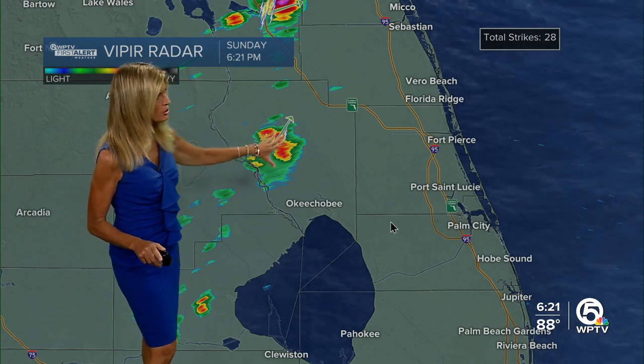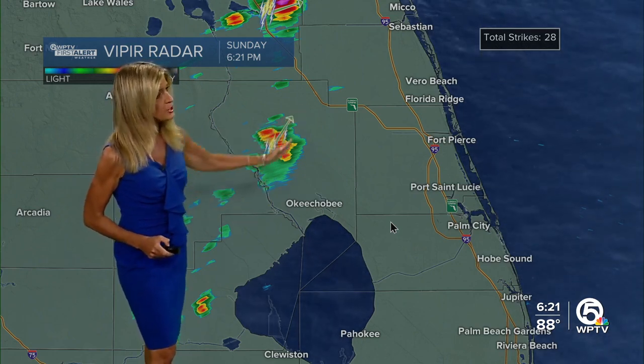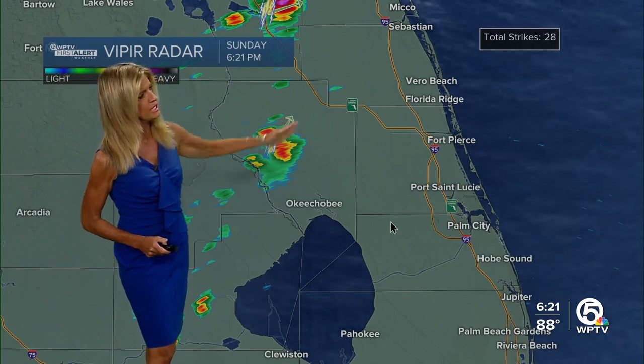The only thing we have right now, we have a storm in central Okeechobee. It's lifting to the north and to the northeast, so could be moving into Indian River County in the next 20 to 30 minutes, but overall relatively dry conditions. Current temperatures out there, still 90 in Stuart, 92 Indiantown, and 91 in Wellington. Even though the heat advisory has dropped, it's still steamy out there.